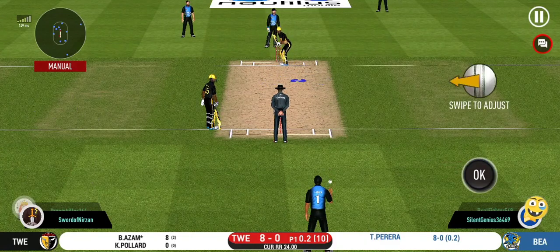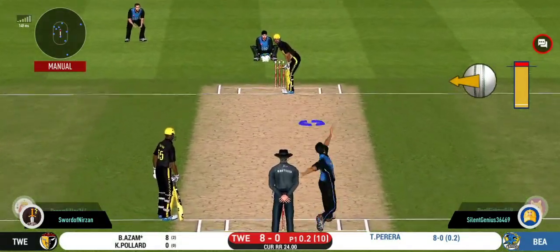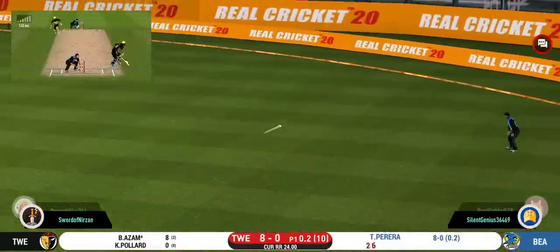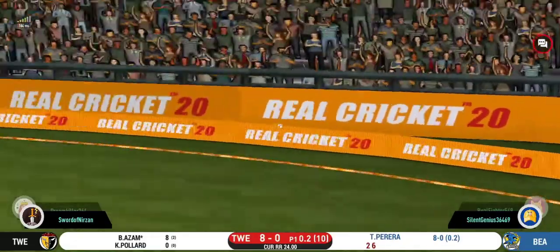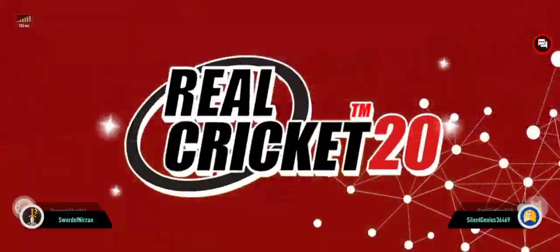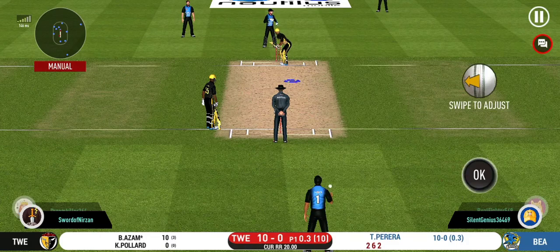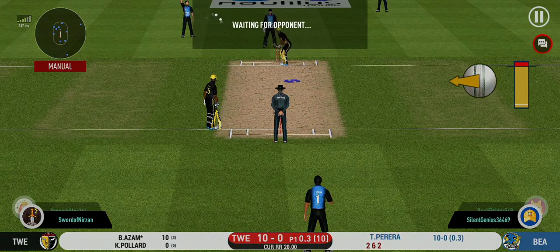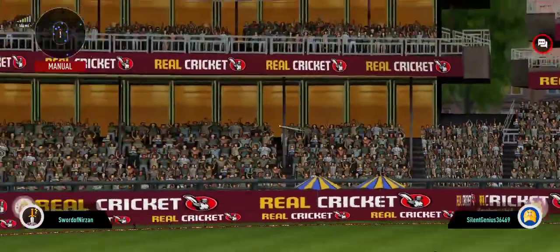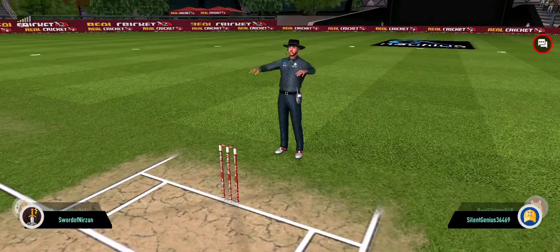Here we go. Wonder where the next one is going to fly. They have run the first one quickly and should be looking for two. That is excellent running between the wickets. There is a fielder at cover. That's gone high in the air. And that's gonna clear the boundary for six.